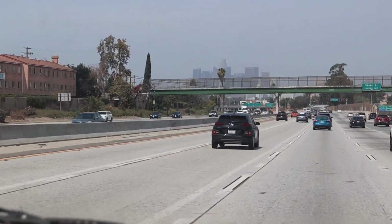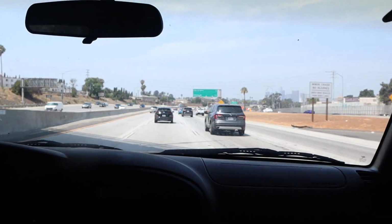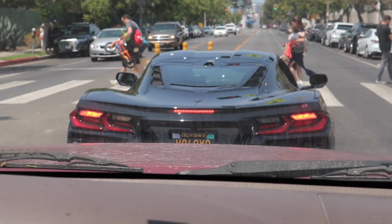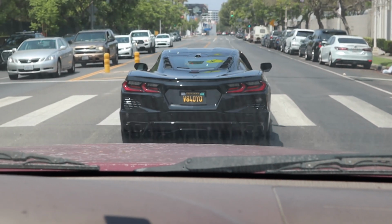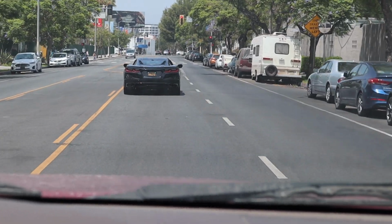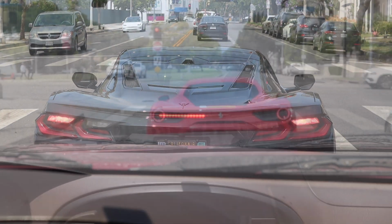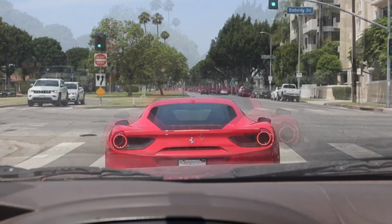Downtown LA. There it is. You guys see it? Yeah. Oh, there she is. Got the C8 right here in front of us. V8. Look at that. Ooh, I'm hearing it. Yeah, this C8 needs a wing though. It needs a huge wing. For sure. Now we got a Rari in front of us. She's probably just gonna send it up this light.